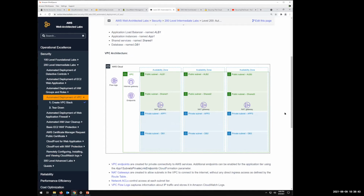So it's a best practice to utilize multiple availability zones. So this template, of course, is coded to run in 3 availability zones, which we have in most regions around the globe now. It configures one VPC, and it has multiple layers divided by subnets. So starting at the top, we've got an ALB, so application load balancer subnet. And that's utilized by another lab that will plug in an ALB to that layer.